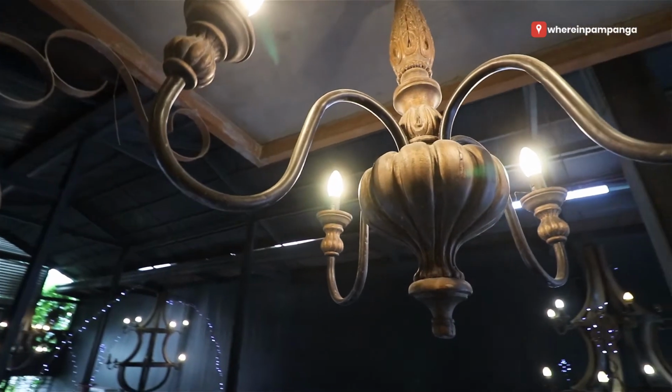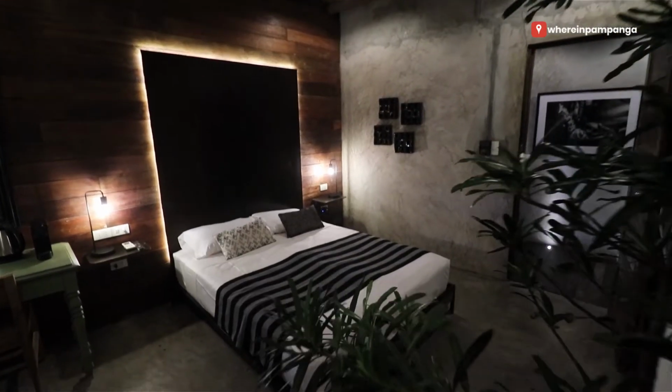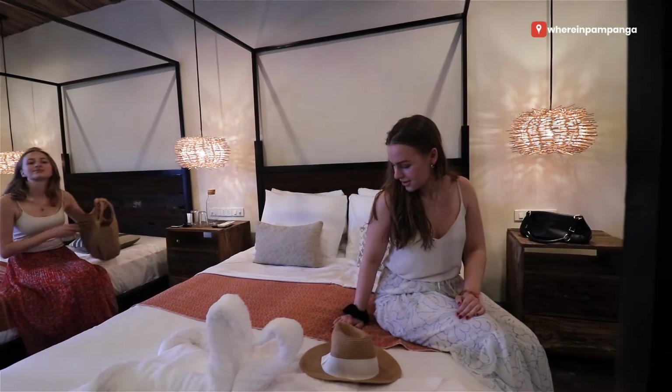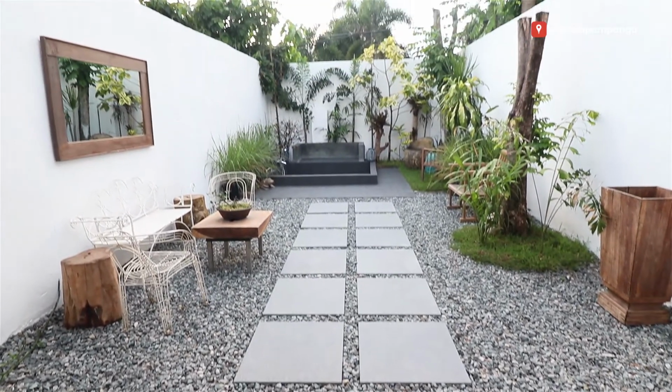Guys, who would have thought, in the middle of nowhere, at the back of a restaurant or on the second floor of a restaurant, there is a hotel and a Tropical Stay in San Fernando such as this. So if you're interested to book, make sure to check the fan page or the link we'll be providing down below, or you can contact them through the numbers we'll be providing down below.